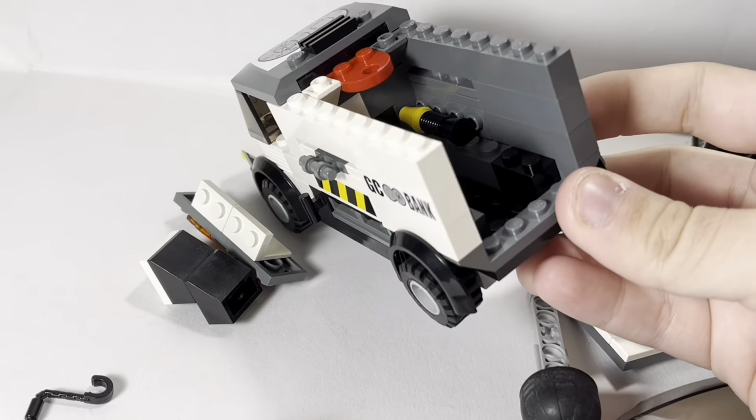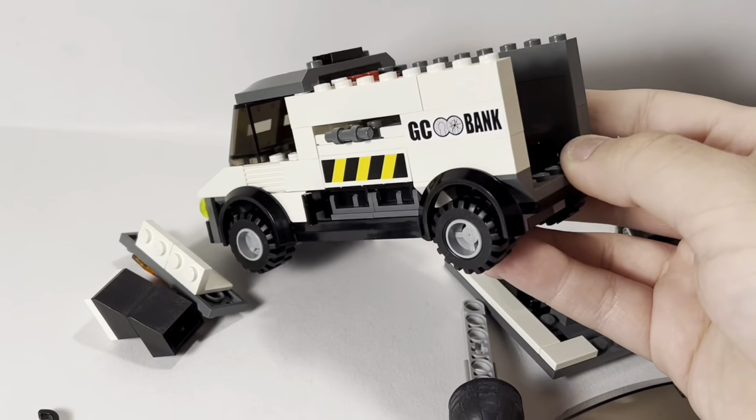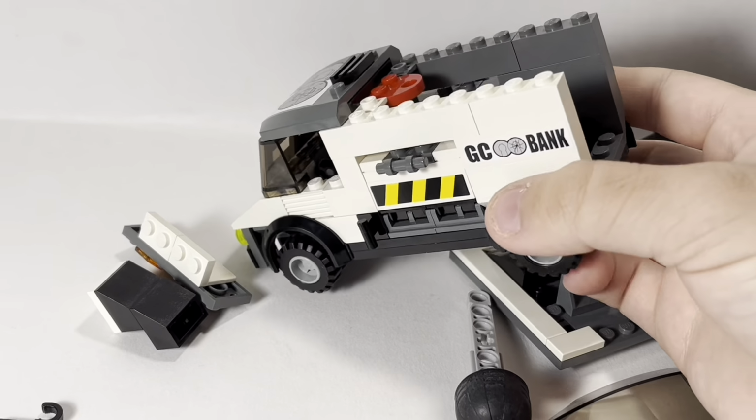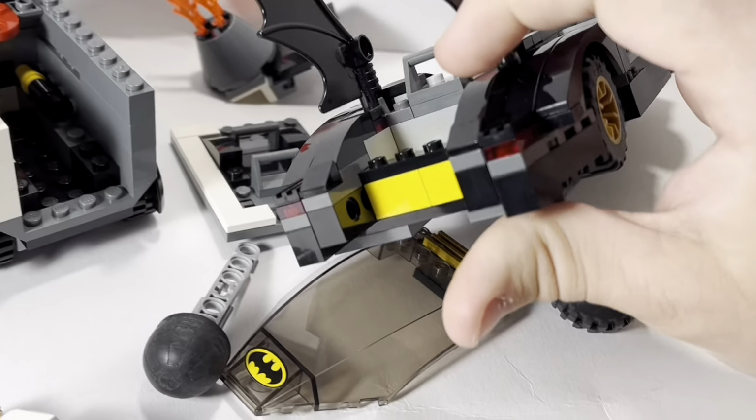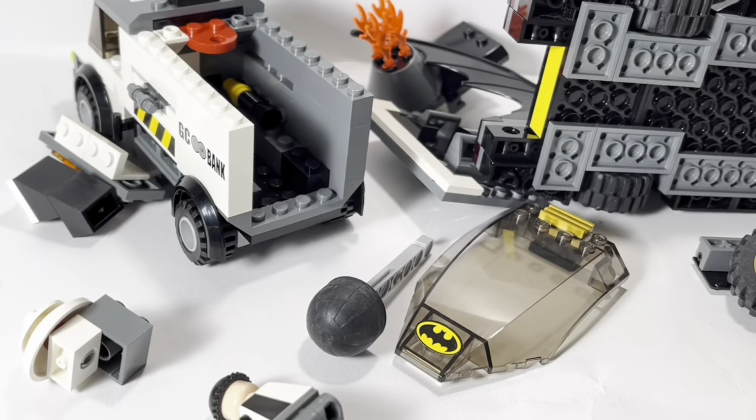Here's what it looks like in there. Really feels like just a common city vehicle, with just classic rims, just typical slopes all around and stuff. You can see how that's done. And yeah, that's pretty much about it.